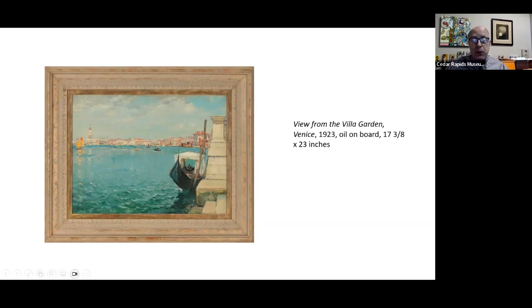So I'm going to stop sharing here and come back and see if anyone has any questions. I went a little bit long, as I usually do, but see if anybody has any questions about our painting in San Pietro di Castello and how it fits into Grover's career.